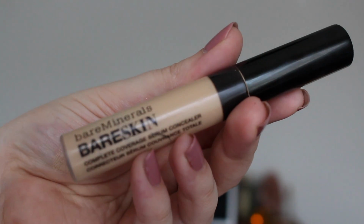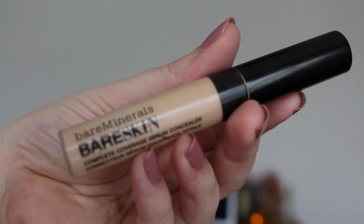It stays all day. It looks smooth. And I mix it with another concealer that was, before Shape Tape, my concealer for this year. It was the Bare Skin concealer from Bare Minerals. And I love it. Before Shape Tape came out, this is all I would really use.